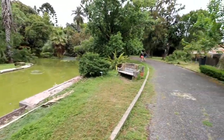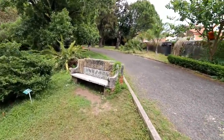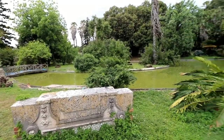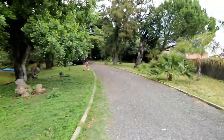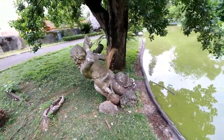Oh, look at this great bench. Thing looks like it's from the 1400s or something. Very well may be. Oh, holy cow, look at that. That's awesome.